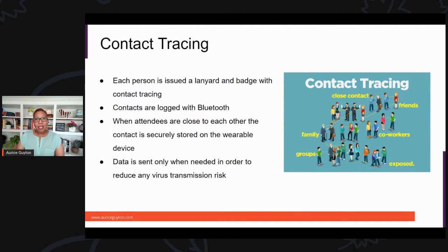Contact tracing is really helpful if you want to do that for your event. Again, I recommend this for very large events. You have a lot of people coming in because the world is opening up, and you definitely want to make sure everyone is safe and secure. But if someone does contract COVID at your event, you want to make it easy to figure out who that person was and who else may have contracted COVID based on who was near them. And that data is only sent if someone actually contracts the virus.